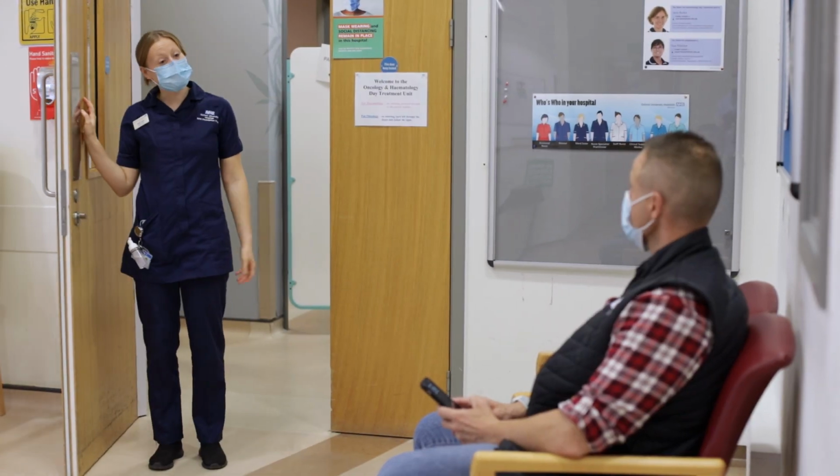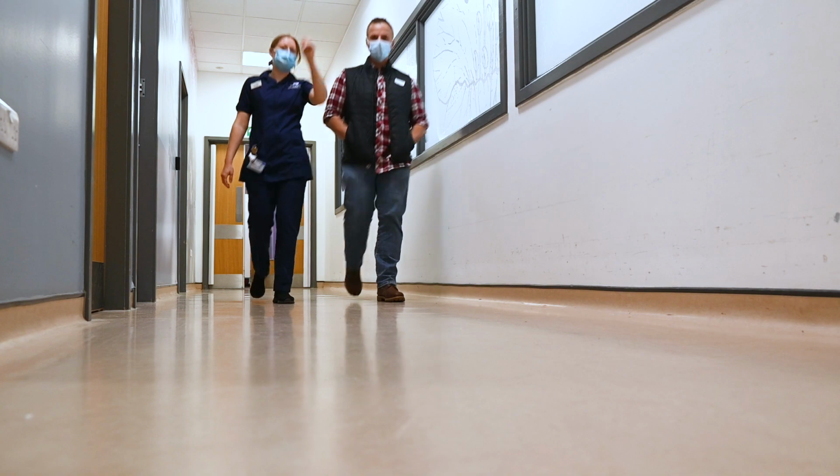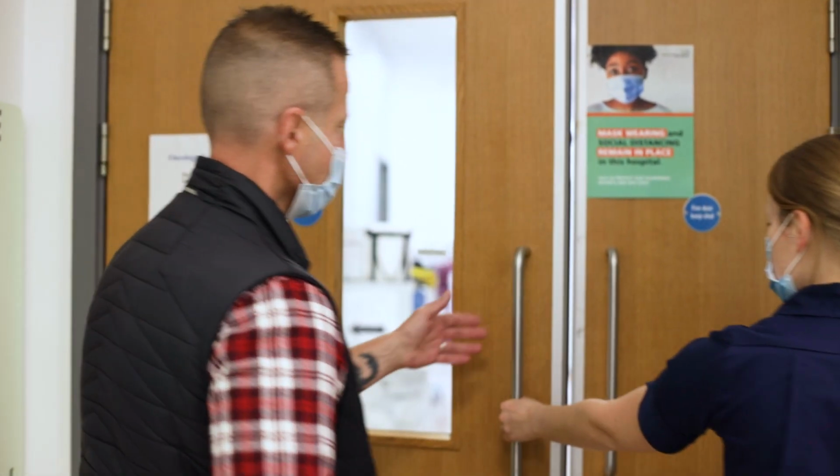We'll check your medication history when you come in. So it's a good idea to bring in a little list if you can. And we just need to check that any regular medicines that you may be on are safe to take alongside the anti-cancer drugs and other supportive medicines.